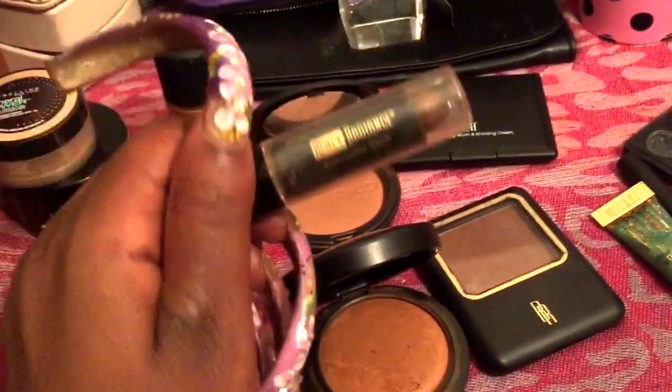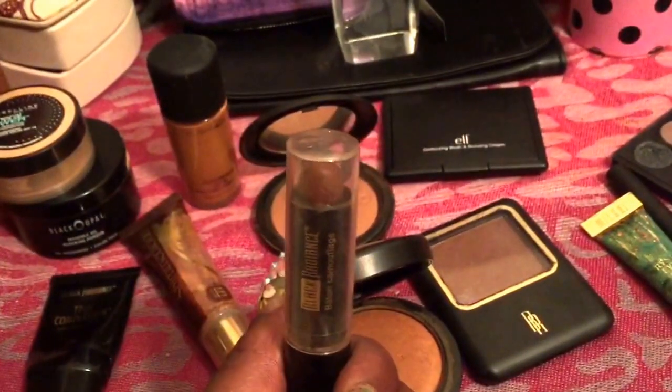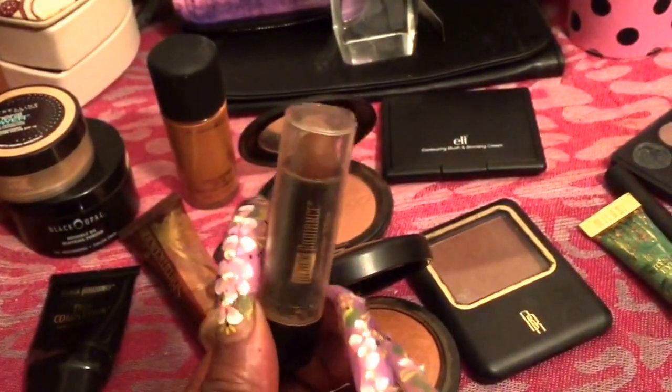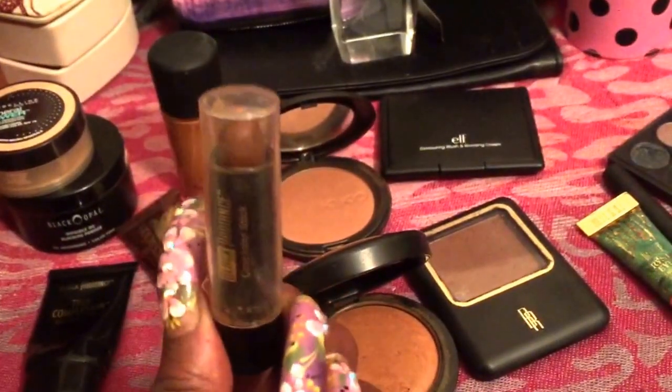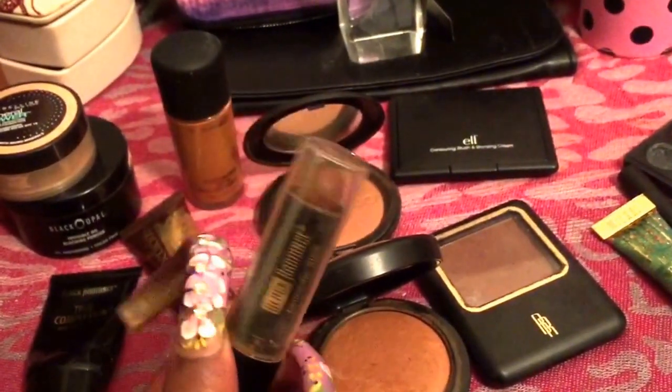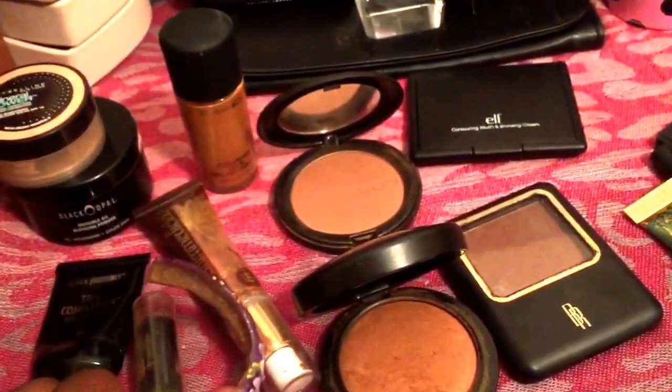For the contour shade, I'm going to be using my Black Radiance Concealer Stick, and this is in the shade Dark. I like to use this because I don't have to use a brush or anything with it. I just apply this in the hollows of my cheeks and down my nose directly from the stick. So that's pretty good for me.